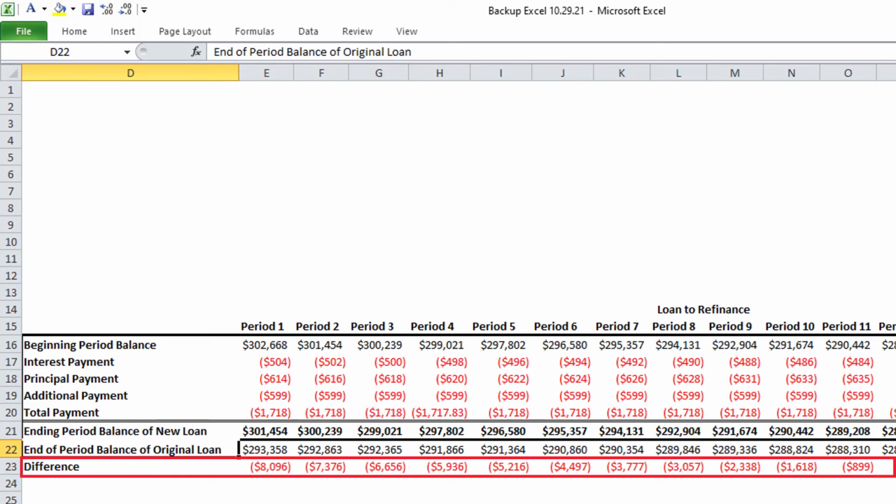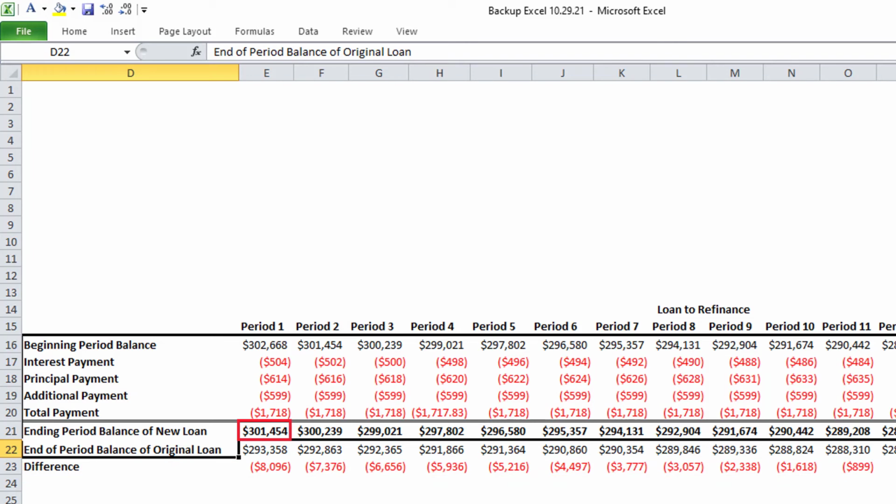So if we take a look at the end of period 1 as an example, the outstanding balance on the new loan is $301,454. But if you had kept the original loan, the equivalent period would be period 61, and you would owe only $293,358. So after your first loan payment of the new loan, you actually owe $8,096 more than if you just kept the original loan.